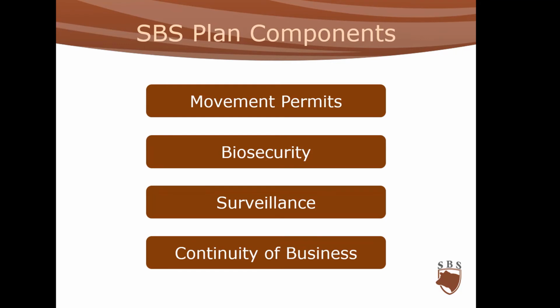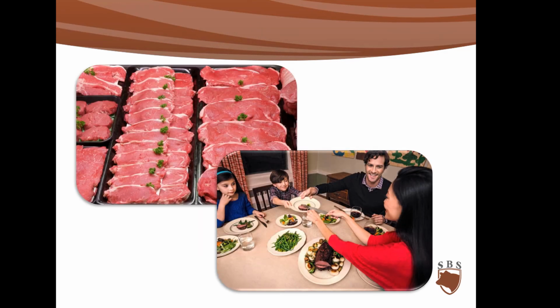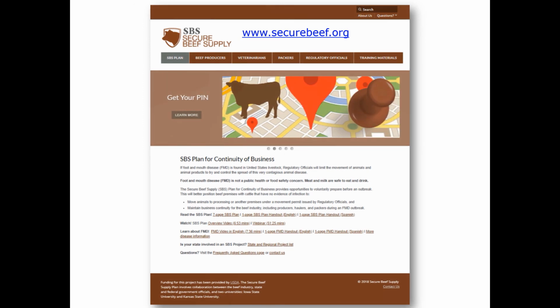It is important to note that the SBS plan is guidance only. In an actual outbreak, decisions will be made by federal and state officials based on the unique characteristics of the outbreak. Remember, FMD is not a public health or food safety concern. Meat is safe to eat. The SBS plan provides the tools to protect cattle in the beef industry during an FMD outbreak.